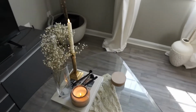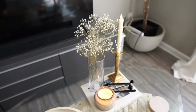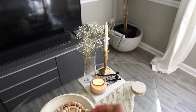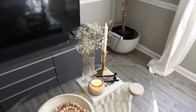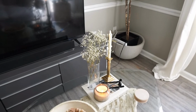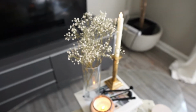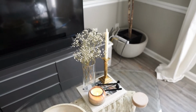The only thing I added is this baby's breath. They are dry right now, but they still look amazing. And they are the ones that were in that vessel that I'm telling you guys I feel is damaged, or it was getting damaged anyways. So I love this baby's breath because even when they are dead, they still look beautiful. I love them. So there's no water right now or anything like that. They've been like that for weeks and they still look absolutely beautiful. They are from Trader Joe's.